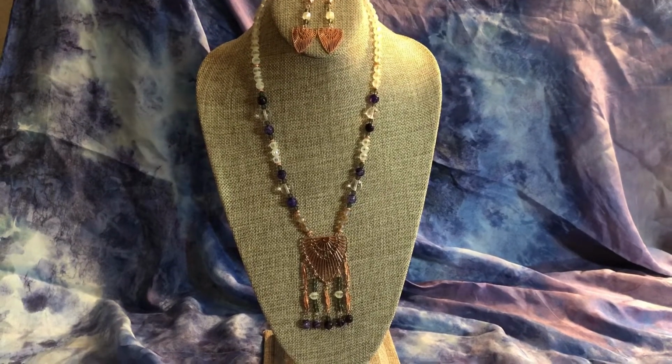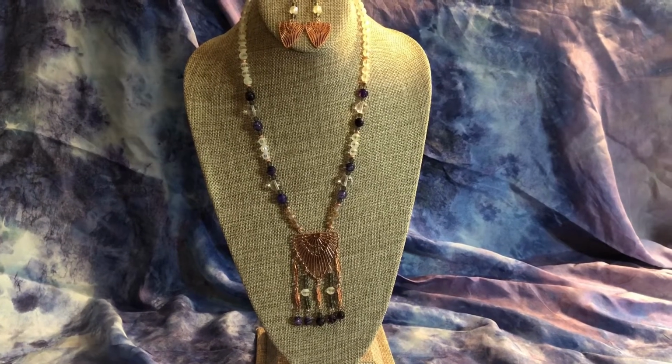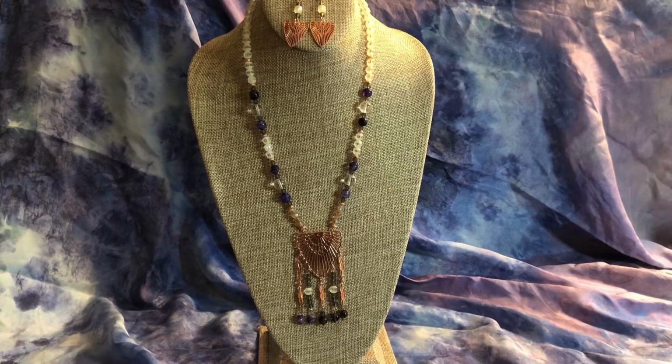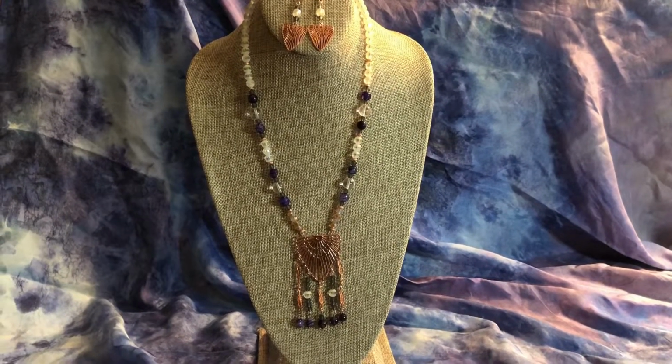So you can actually pair this with a smaller necklace, like maybe a 16-inch strand or something higher up. I think that would look really nice. So yes, this is the second piece. I hope you like it.